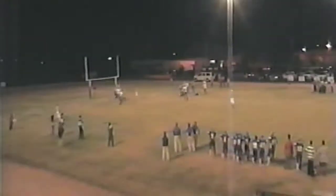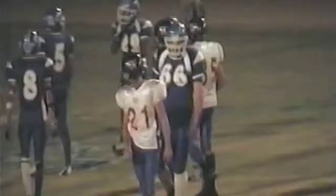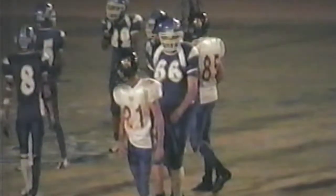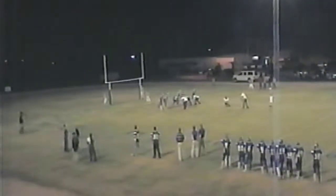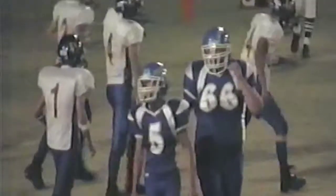Looking to run it in himself. Goes into the end zone. Off the snap, the point after the touchdown, which is up and it is blocked.